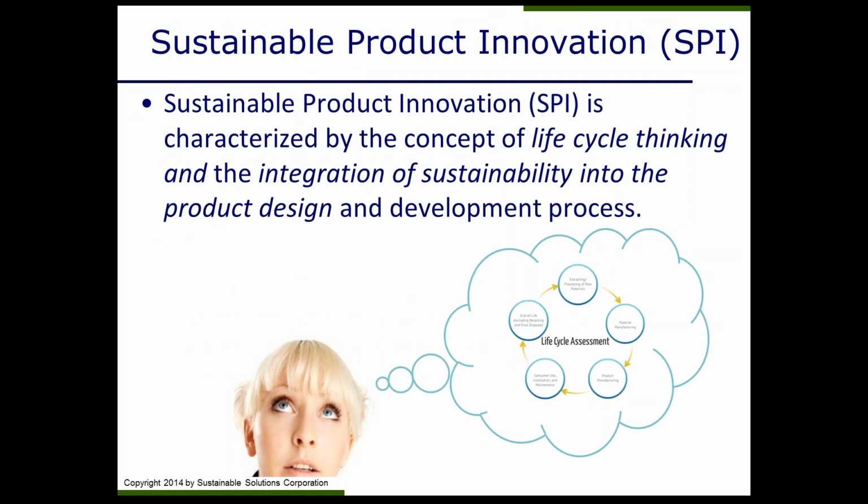So another avenue that you can really use LCA for is sustainable product development, or sustainable product innovation, SPI as we call it. And sustainable product innovation is a concept of using life cycle thinking and integrating sustainability into the product design and development process at your company.